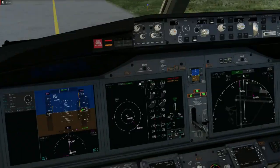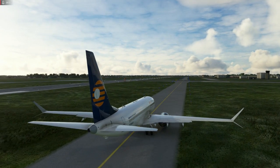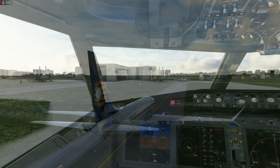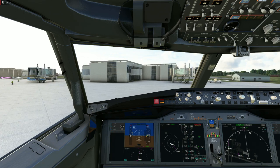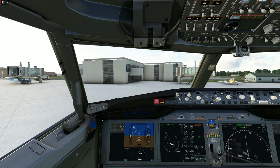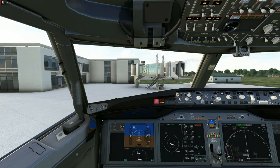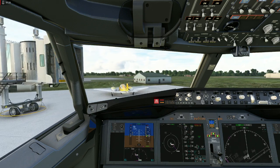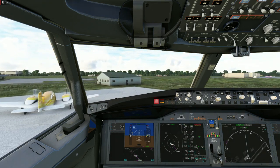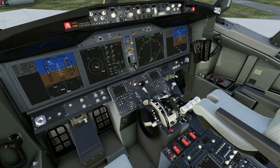Just bring up our flaps. Right, I think we'll take this gate here that is just in front of us. That little plane is not supposed to be there. 100%, I know that. Anyway, we won't worry about it. We'll just park here. So we're okay. He's happy there. Put on our brake here.